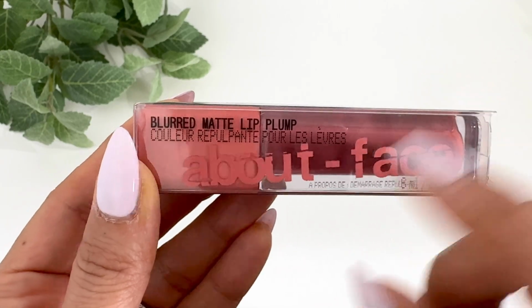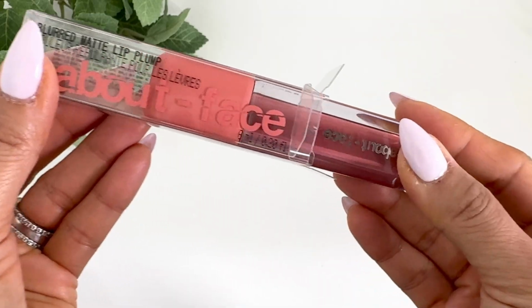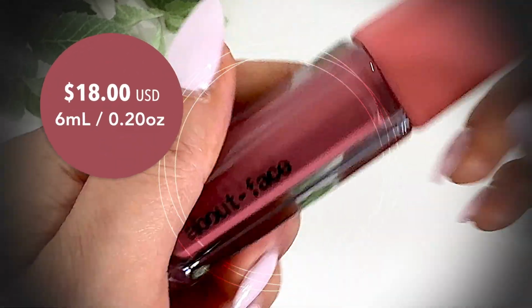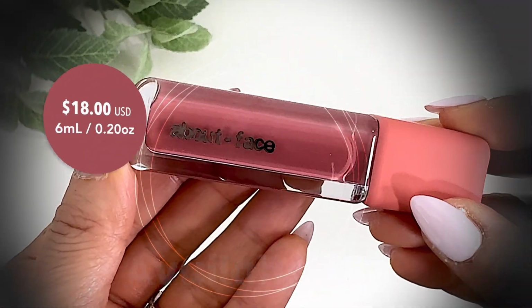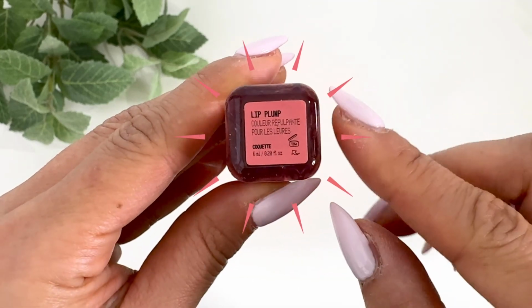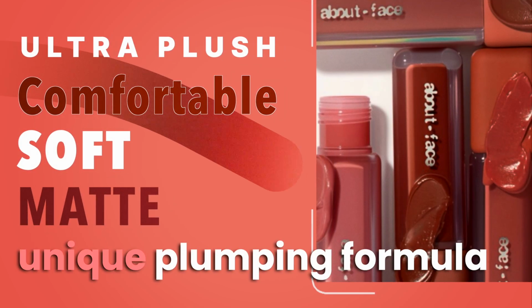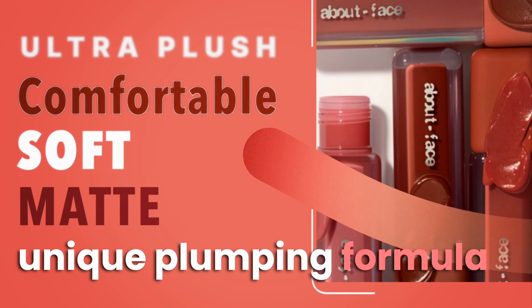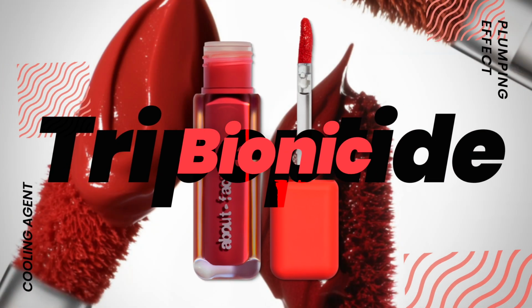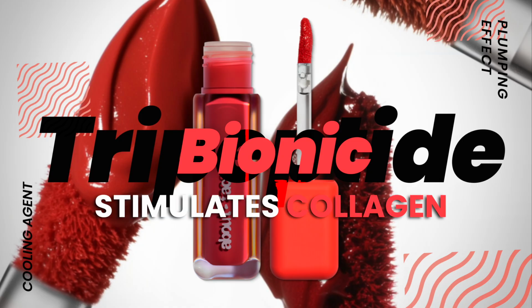They sent this over alongside the powder and I am obsessed with this product. This is a soft matte liquid lip type product. It retails for $18 US. It's available in 6 shades. I went with Coquette, which is a soft pink, and this is an ultra plush, comfortable soft matte with a unique plumping formula. It has a cooling plumping agent that is infused with bionic tripeptides to stimulate collagen and visibly reduce lip lines for a smoother, fuller lip.